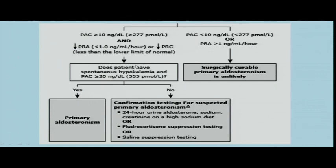then you look at the patient's lab. Does the patient have spontaneous hypokalemia? Because the screening is positive here. If the patient has spontaneous hypokalemia, aldosterone is more than 20, and your renin is always suppressed, you don't need to do confirmatory testing. Diagnosis is confirmed. But if you don't have these 3 things, suppressed renin, aldosterone more than 20, and spontaneous hypokalemia, then you need to choose one of these confirmatory tests, or you might simply refer the case to us. Those confirmatory tests are 24-hour urine aldosterone with high sodium diet intake, fludrocortisone suppression test, and saline suppression testing. And if your aldosterone is less than 10 and renin is more than 1, it's not primary aldo.